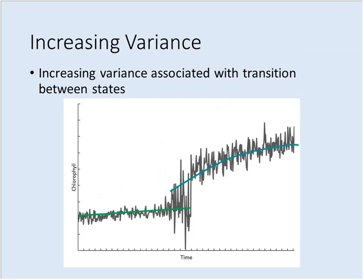One of the things associated with the transition between these two states is increasing variance. This graph is showing basically the same thing. We have chlorophyll plotted through time, with our mixed phytoplankton state and then our cyanobacterial dominated state. As nutrients continue to be added over time, you go from your baseline state, your mixed phytoplankton, or algae, I meant to say, state. Then your chlorophyll will be drawn to this other state, and it will jump up. In this region, where we are seeing the transition between these two states, we see a large variation in the chlorophyll data itself.